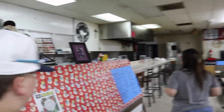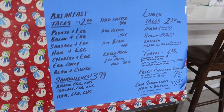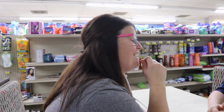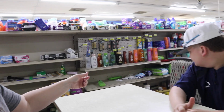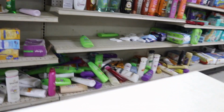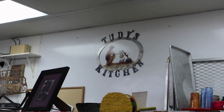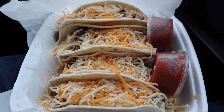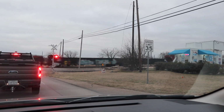We thought we'd stop off and have a decent breakfast. You have to organize soap. Can you see the soap over there? I'm videoing this amazing breakfast. Reed's a happy man right now.